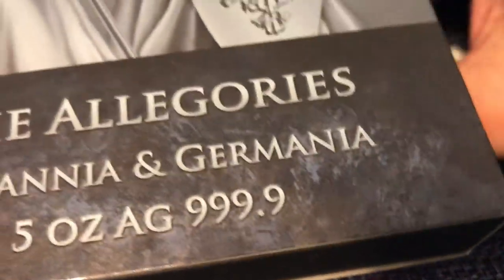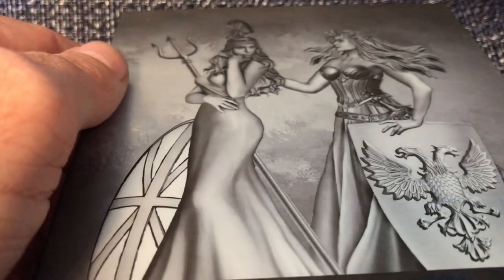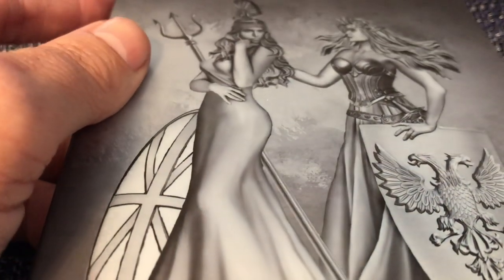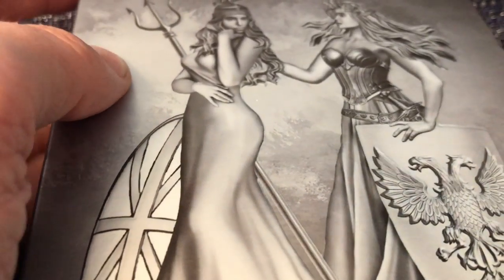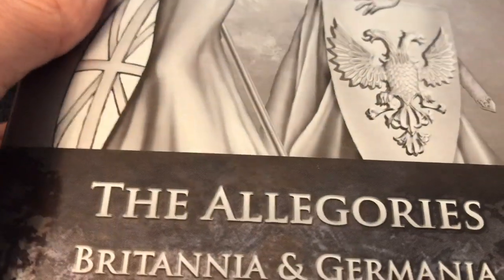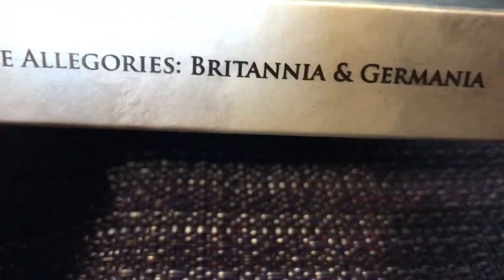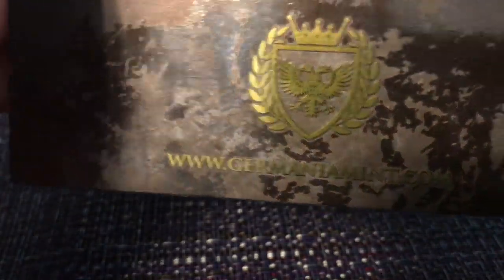So this is just an absolutely stunning representation of the allegories, the Britannia and the Germania together. And, of course, next will be the Columbia and the Germania, the Columbia meaning Lady Liberty. That will come out next, and I want to get all the sizes for that as well. This is 5-ounce fine silver, and you can see here a very well done booklet. And to display this, it has the coat of arms in the back. It's just a neat way to store and display from Germania Mint.